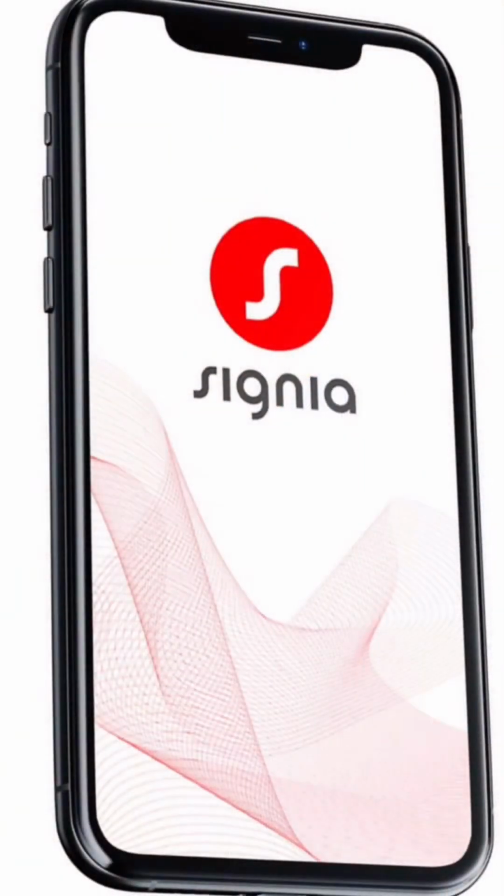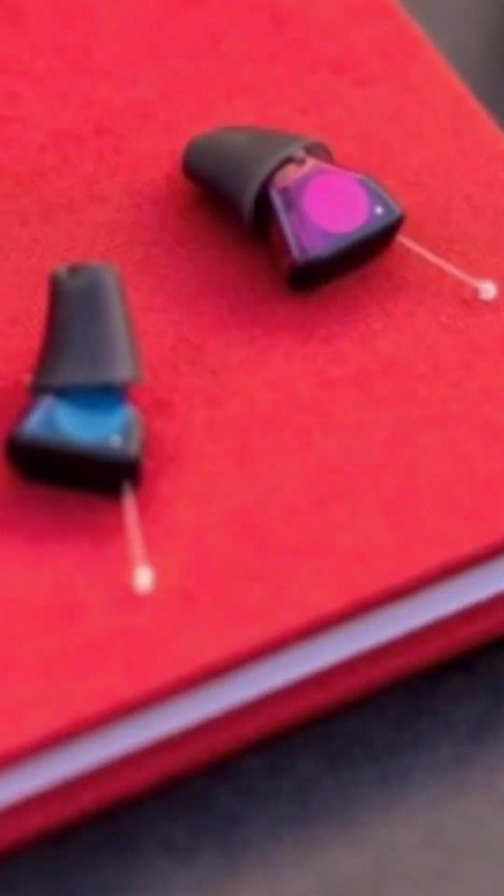IX7 can come with a remote control and a remote app, which allows patients to change programs for different situations and adjust the volume. The Signia Silk 7 C&G IX is easy to identify, as the whole inside part of the aid is red for right and blue for left.